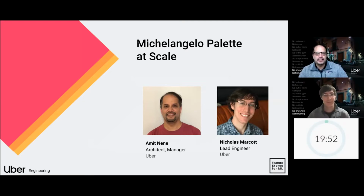Over the years, Palette has supported feature engineering needs across all major use cases at Uber. As adoption has risen, several scalability challenges have emerged. And we're going to present today the advances in the feature store that have allowed us to deal with these challenges.